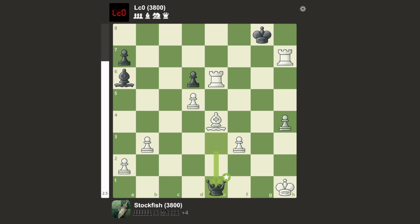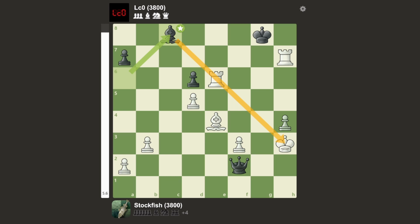We have queen e1 check, king h2, queen f2 check, king h3, and bishop c8. It looks like, oh what, we just lost a rook. Leela just won a rook. This is terrible. But no, the rook doesn't matter. The rook isn't really that good anyways. We have rook c7. Stockfish is like, take my rook, I don't care about the rook. Leela doesn't want the rook.